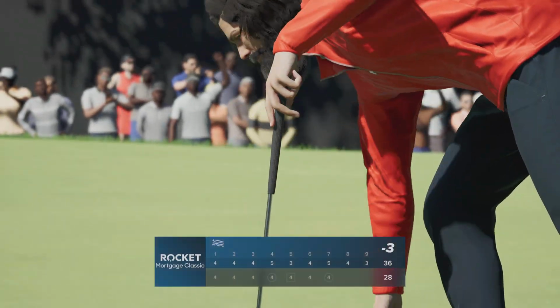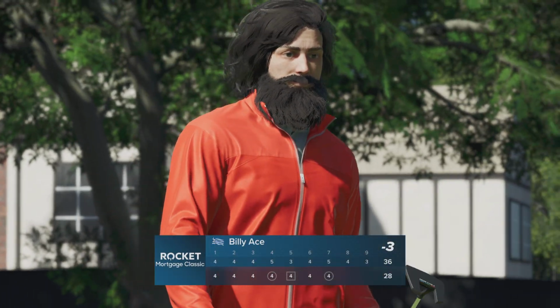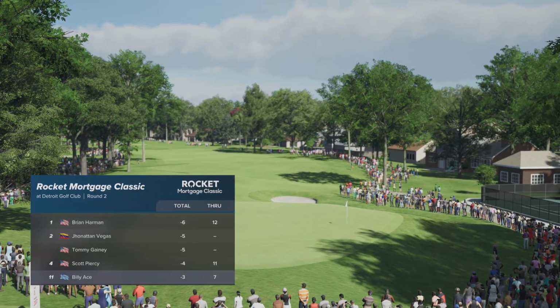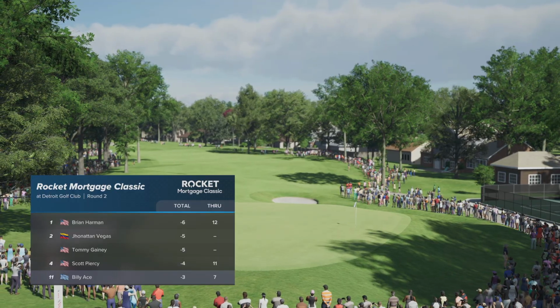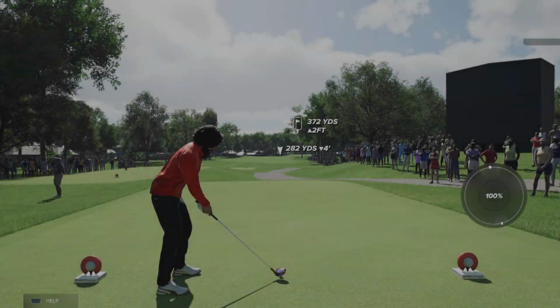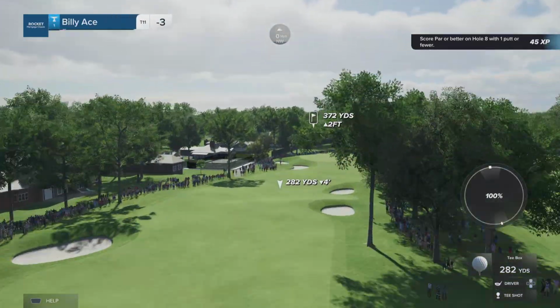Well, what about that, Rich? A great display of resilience. That's what I'm talking about. Nicely done. Up and down for the birdie out of the bunker. He finds himself in a share of 11th. And after that good play, moving up the leaderboard. On the tee now with the par 4 8th.